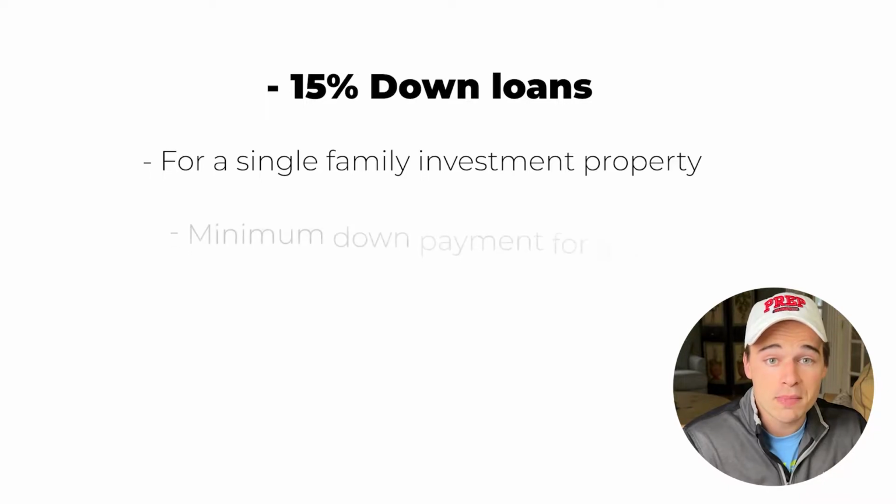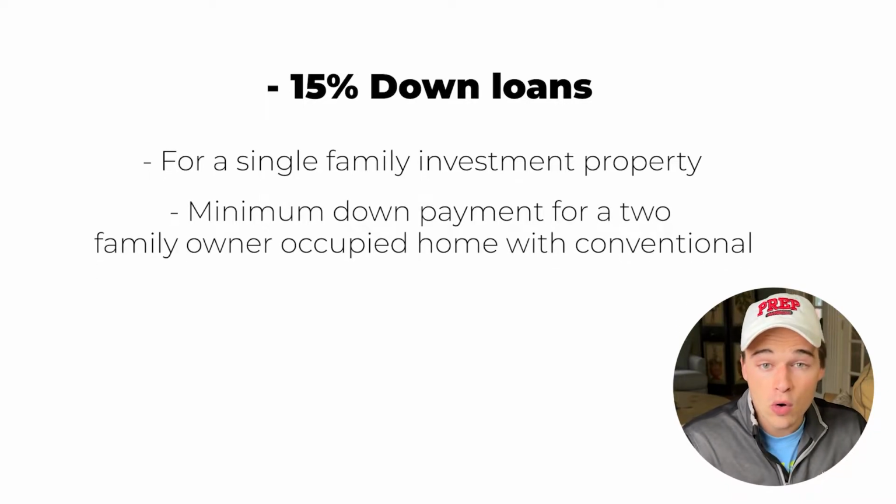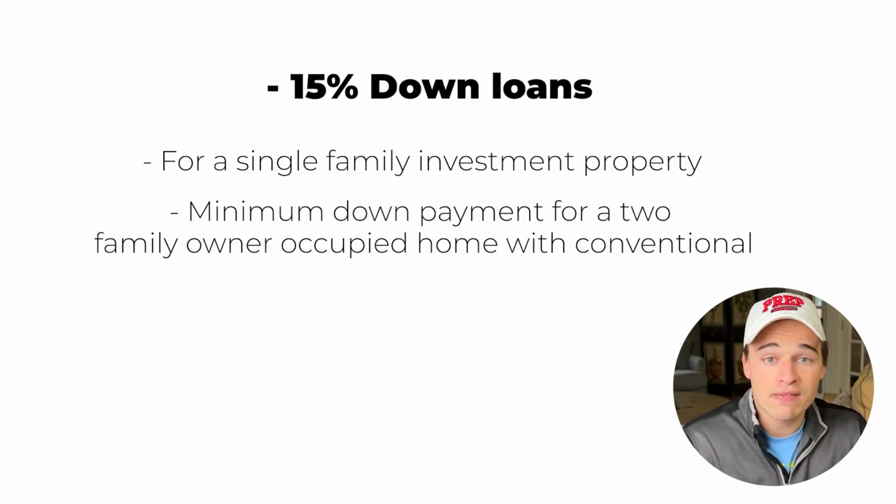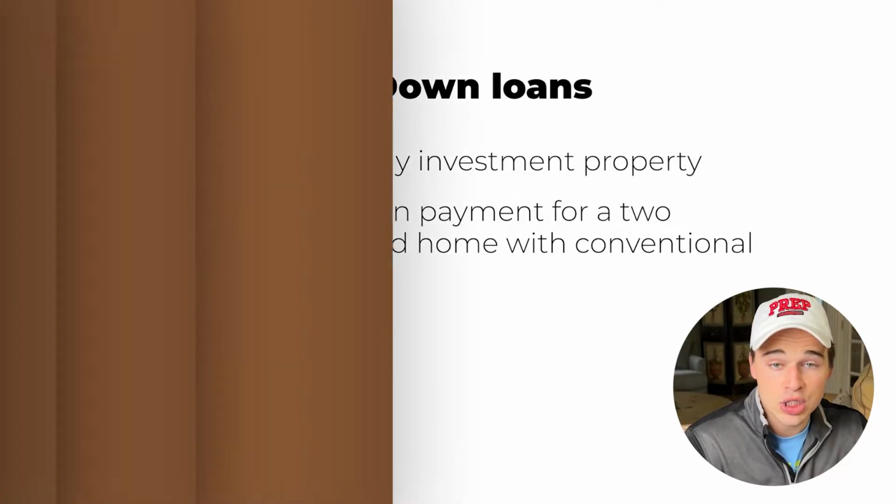15% down is also the minimum down payment for a 2-family owner-occupied home with conventional. The benefit of buying a 2-family home with a conventional loan versus an FHA loan is that your private mortgage insurance per month is going to be cheaper.